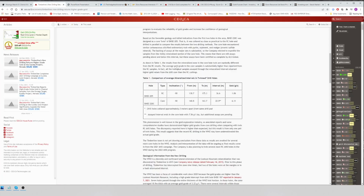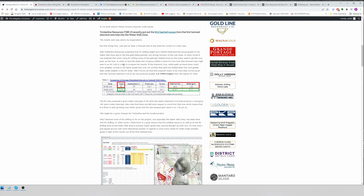So basically, they were drilling the water well zone, and I guess they were wondering why aren't the grades higher, because this looks like it should be high grade. So then they actually did a diamond core hole. They twinned it with an RC hole. Typically, I think the main reason to do RC is simply because it's cheaper and I think even faster, so it makes sense from an economic standpoint. But obviously, some systems do better or worse with RC drilling in terms of getting actually good and representative samples.